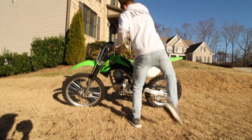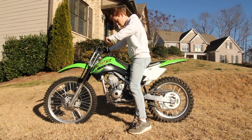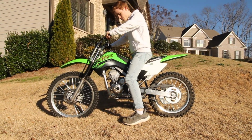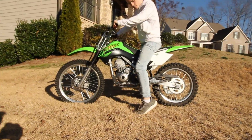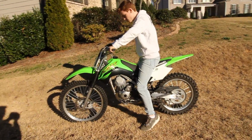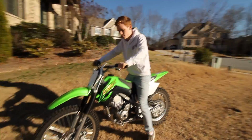Here, go ahead and get on it. Pretty big? Sure, I can flat foot it, but I mean, it's a trail bike. The small wheel can fit a 10-year-old. But that is actually big. And we're 17.